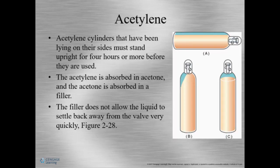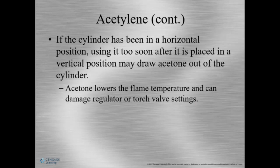Now, acetylene. In order to put acetylene into cylinders, it's absorbed into acetone and a type of porous material, okay? Acetylene that's been on its side any length of time should stand for a minimum of 4 hours. This allows for the liquid to settle back away from the cylinder valves. So if you use acetylene too soon, it could drop out the acetone, and this can damage your torch valve or the settings and do some really, really fun damage. So we don't want to even work with that. Maximum working pressure of acetylene is 15 psi. Acetylene becomes unstable after 15 psi and can explode.